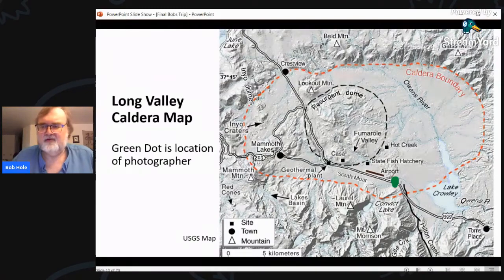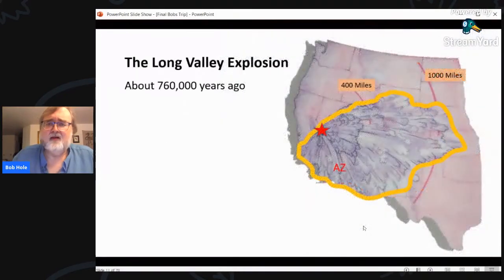Is still an active geothermal area. Mammoth Lakes is inside it, if you've ever visited Mammoth Lakes or the town of Mammoth. When it exploded, it covered quite a large area. The ash from the explosion covered much of the western U.S., including Arizona here, and sent ash as far east as Nebraska, over 1,000 miles.